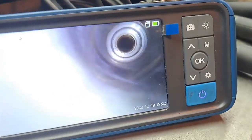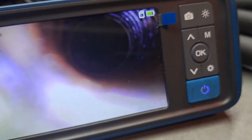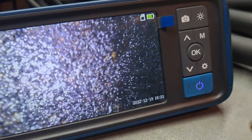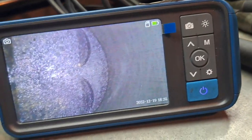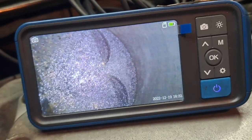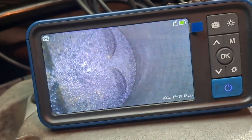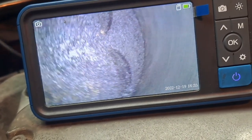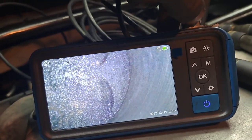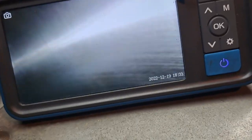Now, let's go to this last one, the fifth one. Let's see what that looks like. Hold on, man. Bump this one over. Here's the last one, number five. This one looks okay. Can't see on the far end there. The oil on the cylinder walls. Just eat so much oil.